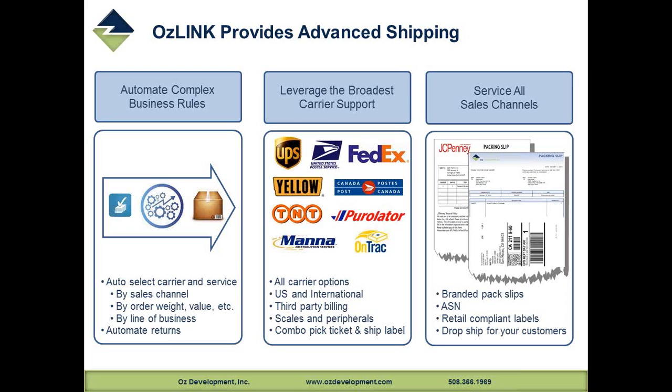Really trying to have as consistent a process as possible across the order fulfillment and the shipping, and have the system determine what outputs, what documents need to get produced.